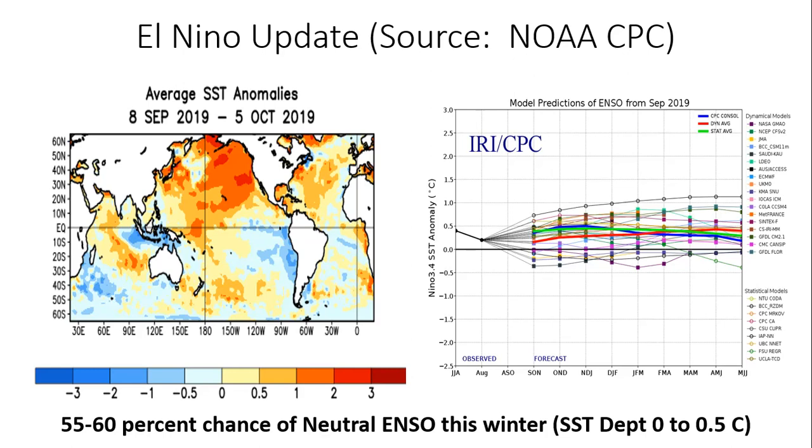And you'll notice that the red, green, and blue lines are all pretty much between 0 and positive 0.5 degrees Celsius above normal sea surface temperature departures in the El Nino region. So right now, the latest update from the NOAA Climate Prediction Center is for a 55 to 60% chance of neutral ENSO conditions this winter, 75% chance this fall as we continue on through the fall.